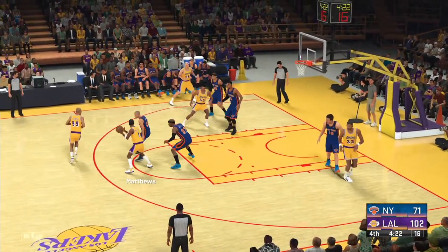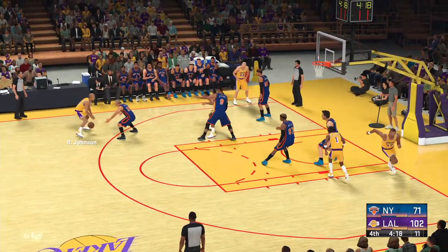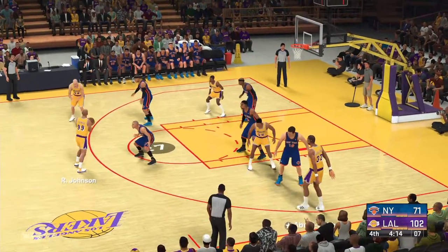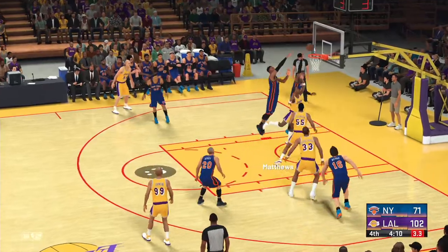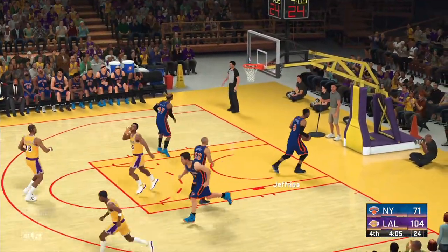Here's Matthews. Outside Johnson. Pass to Abdul-Jabbar. Back to Johnson. Here's Miller. Here's Matthews. And they'll get another chance. And the bucket is good.